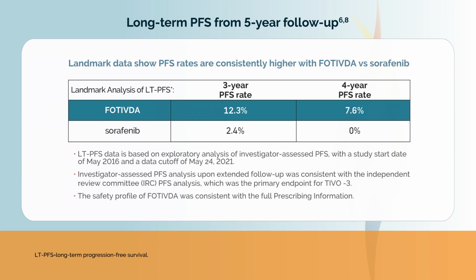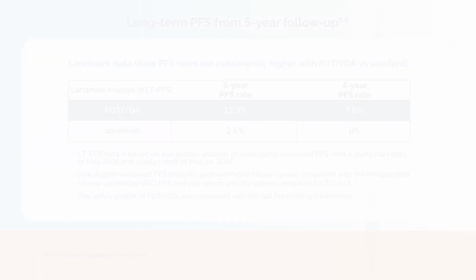Upon 5-year follow-up, the landmark data show that PFS rates are consistently higher with FOTIVDA versus sorafenib, with 12% versus 2%, and then 8% versus 0% at 3 or 4 years respectively. So clinically, this is actually meaningful because we can look at the initial readout of TIVO3, as well as the 5-year follow-up data, to help answer what we can do in clinical practice for patients getting to this setting with refractory RCC.